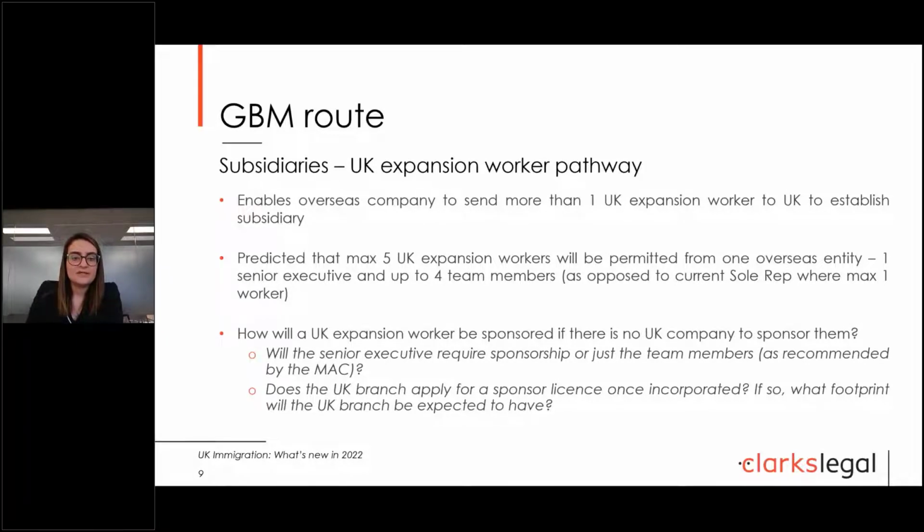So just a little bit about the UK expansion pathway under the GBM route. So this is quite a difference to the sole rep in that it will no longer be limited to one worker to come and establish that UK presence. Under this route, it's predicted that there will be a maximum of up to 5 UK expansion workers who will be permitted to come. And this will be 1 senior executive and up to 4 team members. So this is quite different to the sole rep, where there's only 1 worker allowed.